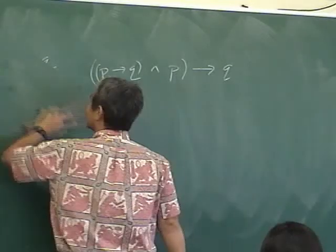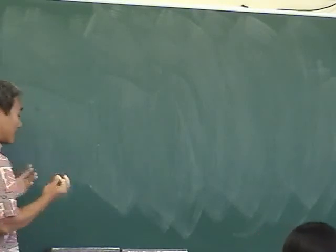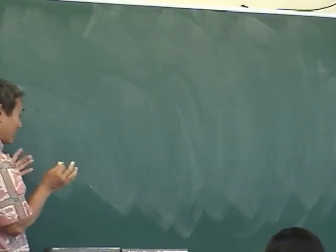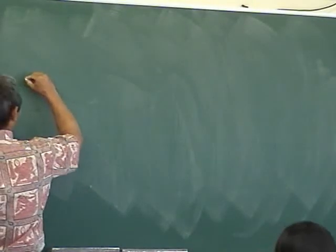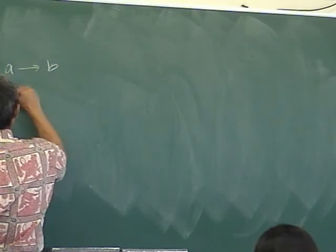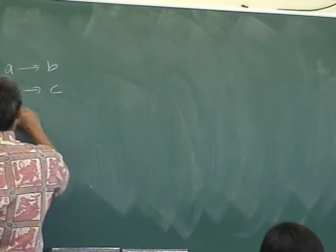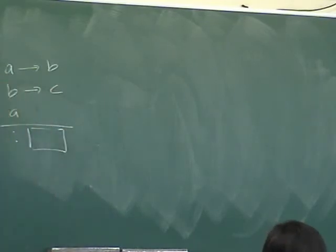Okay, so now that we know what a valid argument is, now we can actually deduce things, deduce logical conclusions, okay? So now the beauty about symbolic logic, we don't even have to look at the meaning of the words. The meaning of the words just makes it more complicated. Okay, so what if you saw something like this? I'll start out easy. A implies B. B implies C. A. What is a valid conclusion?